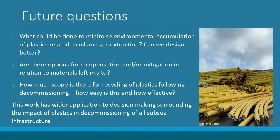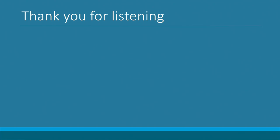Are there options for compensation and mitigation in relation to materials that are having to be left in situ? And what's the scope for recycling? So we know that recycling does happen following decommissioning, but what does that really look like, and how easy is it, and how effective is it? What actually happens to this if it is removed and then taken for recycling? So hopefully this will form some of our thinking around the decision-making support criteria as well, and also hopefully into the future a bit more research.